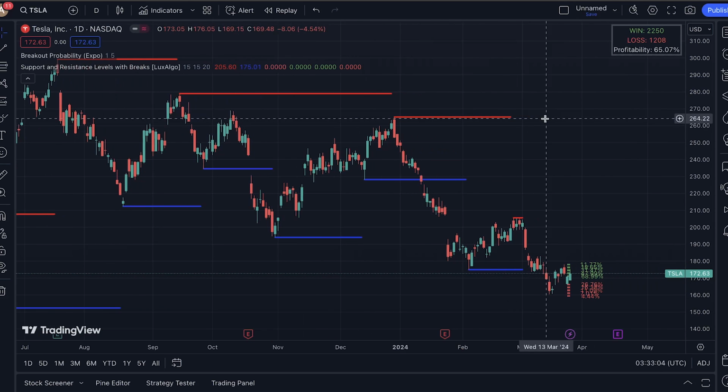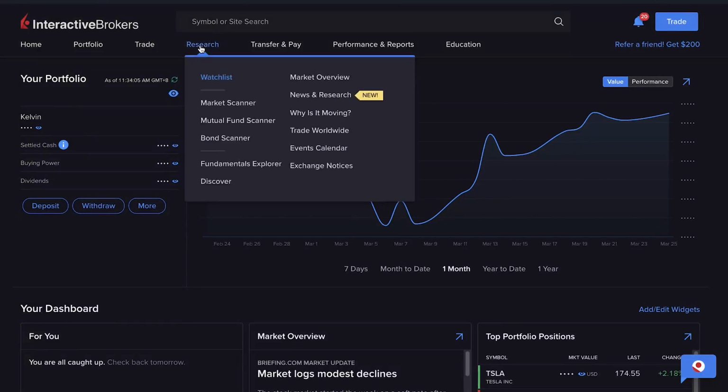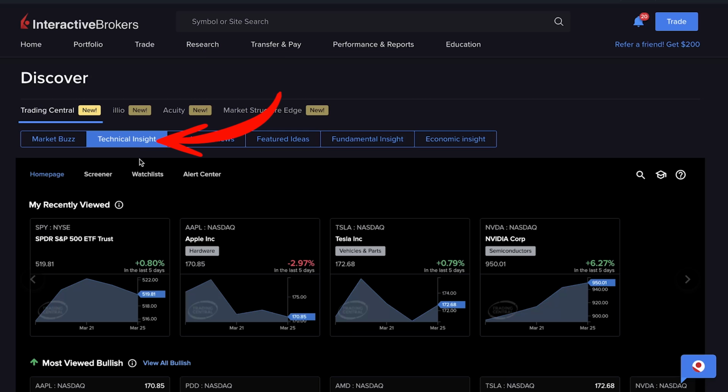This will tell you where the supports and resistance are so that you get a better idea on where to put your trades. But if you find all this confusing, no worries, because IBKR has something that makes analyzing charts a lot easier. So on the web platform, you can click on Research, Discover, Technical Insight, then look for the stock that you want to analyze.